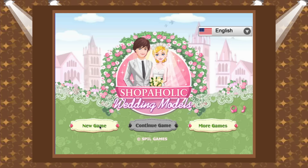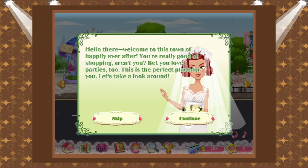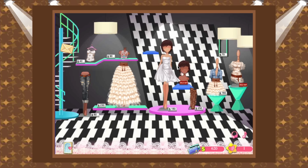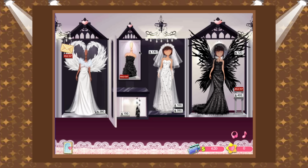Next is Shopaholic Wedding Models from March 2015. Yeah, I have to admit, this one's just kind of a bummer. Like, the quality decline is obvious just from the first moment. Just look how crispy, crunchy these character avatars look. The stores are so static and joyless to interact with compared to the precedent set earlier in the series. It's really just one step more advanced than those menus that we got in the earlier games.